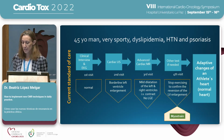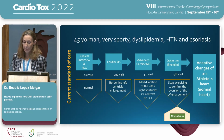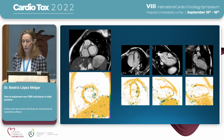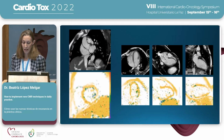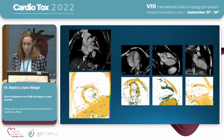So the cardiologist asked for a treadmill test and another test, but at this moment, with all these tests normal, we still don't know if these are just adaptive changes of an athlete's heart or something is abnormal in this individual. So the cardiologist asked me, and I proposed to do a MyoStrain. And this is the fast CINE protocol that I do together with the MyoStrain to plan the acquisitions. And you can see that there is a mild enlargement of both the left ventricle and right ventricle. No hypertrophy.